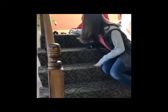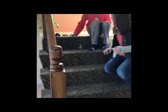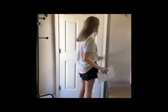Maybe try to put it back a little farther, see if that works. Not working. Yeah, I don't know. Can you help us? Let me help you. Okay, let me just get you an inclined plane.